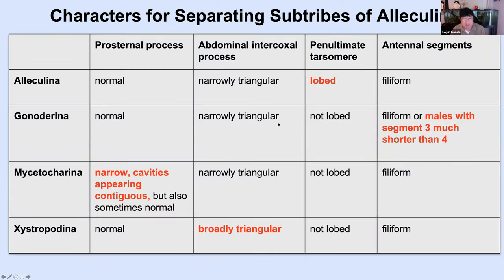And when you see how these characters are used to segregate the subtribes, the Alleculina is the only subtribe that has those fleshy lobed penultimate tarsomeres. The Gonodorhina and Mycetochorhina are kind of hard to characterize because some of the Mycetochorhina have those really narrow prosternal processes or the procoxal cavities are contiguous, but there are also some in here that have normal prosternal processes. So these two are hard to distinguish in my opinion. And the Cistropodina have broadly triangular abdominal intercoxal processes.